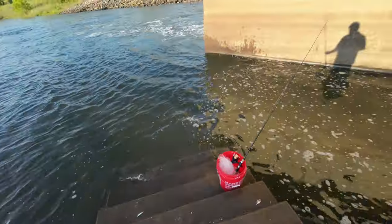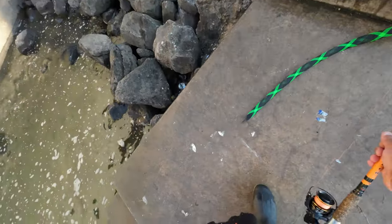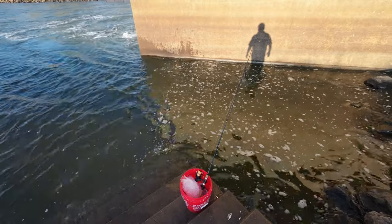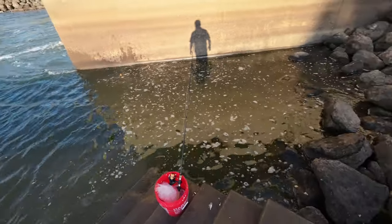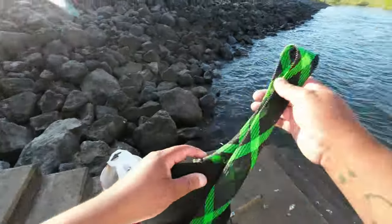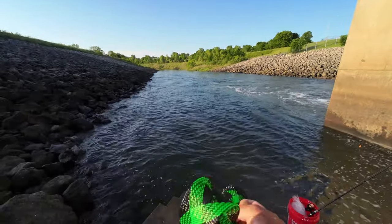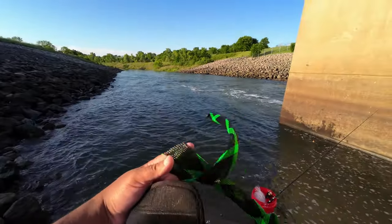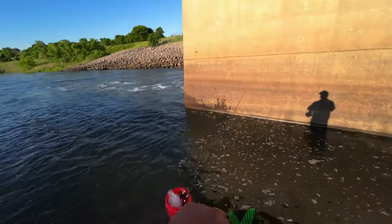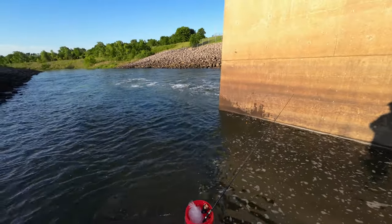Uh-oh, I think it's got something. Check it out. Let's go check it out. Come on, baby. He is still fighting that fish over there, if I can see him. Maybe it's a guy. This bobber keeps disappearing. Keep an eye on that. Come on, drum, come on.